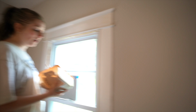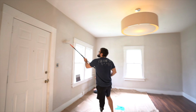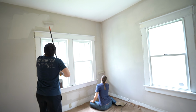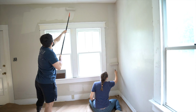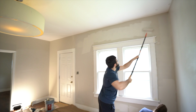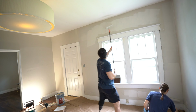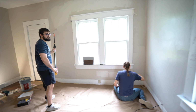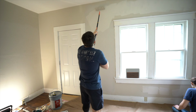Let me go check on these. How's it going in here, guys? It's going. Almost done. Y'all are doing amazing. Everything looks so much cleaner and more fresh. Even though it's the same paint color, you can tell it's new paint. Definitely smells like new paint.